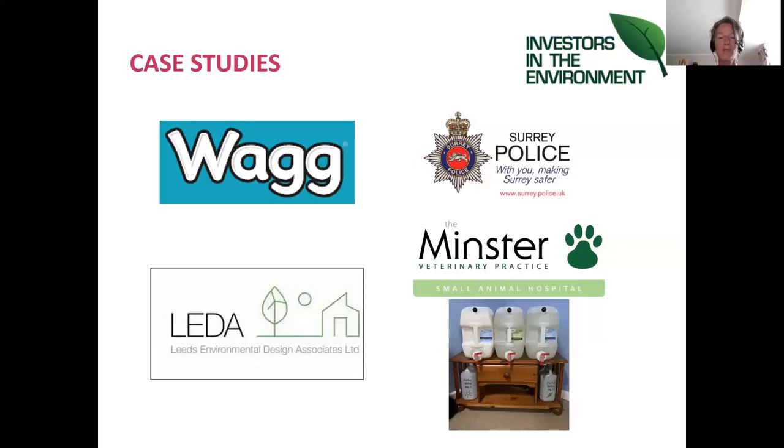And Minster Vets now buy Bio-D laundry liquid, hand wash and washing up liquid in 20-litre drums. The Bio-D factory is local to them, and the products that they make are all environmentally friendly. They don't use harmful chemicals, and are all vegan friendly and things like that. The cost savings have been slightly difficult for them to evaluate because this is a much simpler procurement method, but the reduction in plastic has been notable, and people have really enjoyed this different approach.